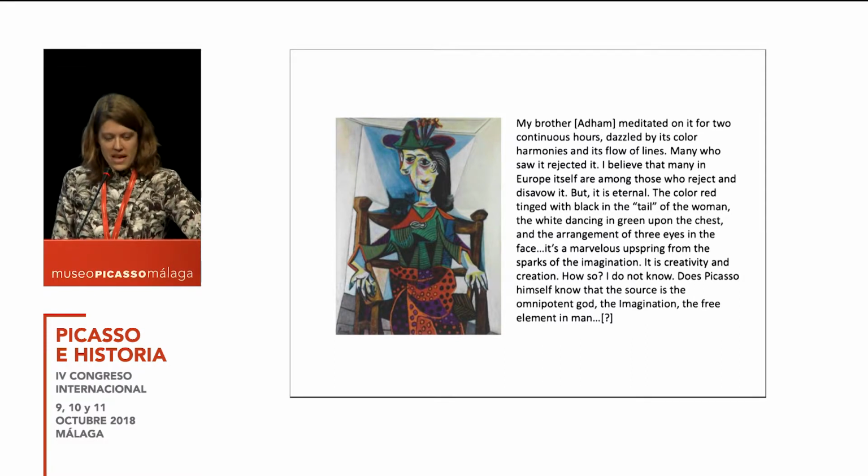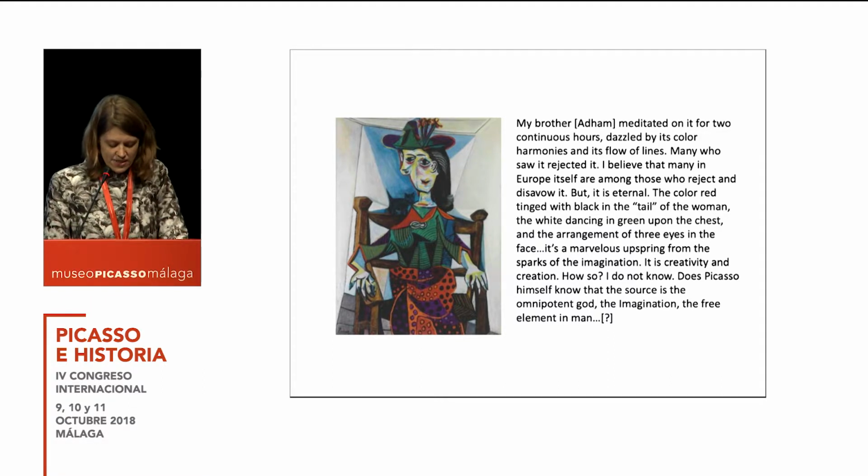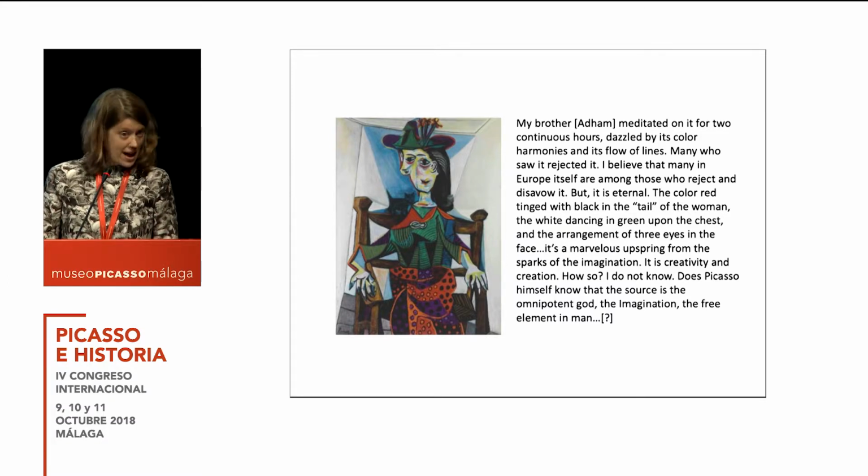"My brother Edhem meditated on it for 2 continuous hours, dazzled by its color harmonies and its flow of lines. Many who saw it rejected it. I believe that many in Europe itself are among those who reject and disavow it. But it is eternal. The color red, tinged with black in the tail of the woman, the white dancing in green upon the chest, and the arrangement of 3 eyes in the face. It's a marvelous upspring from the sparks of the imagination. It is creativity and creation. How so, I do not know. Does Picasso himself know that the source is the omnipotent God, the imagination, the free element in man?"